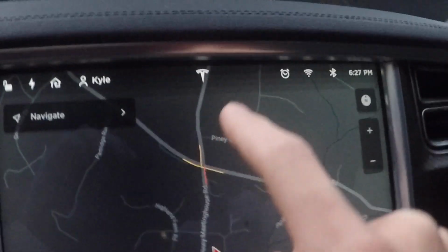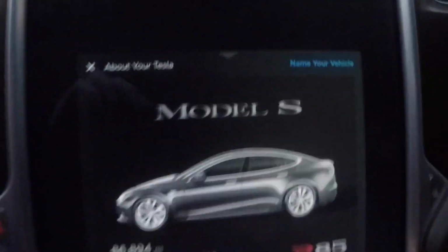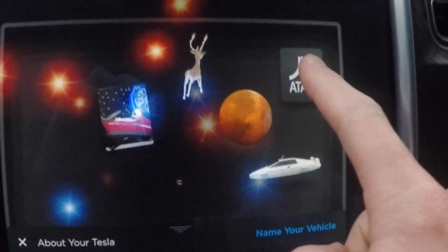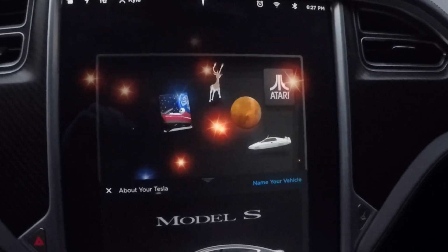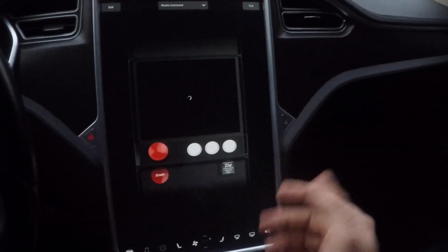But I forgot to show you guys Atari, the best part of the update of my car, because, well, I don't have all the hardware for autonomous driving. So Atari it is. I gotta settle for Atari. So here's how you get to Atari. You hit the little Tesla button. You get your nice Model S right up here. Oh yeah, there we go. These are the goodies. So you just tap Atari. You wait for it to load for a second, and boom. Atari, guys. Missile Command. Whoa.